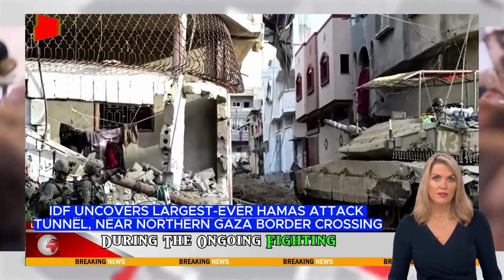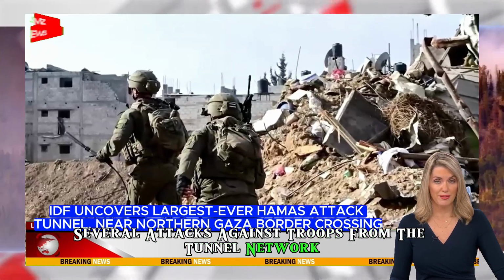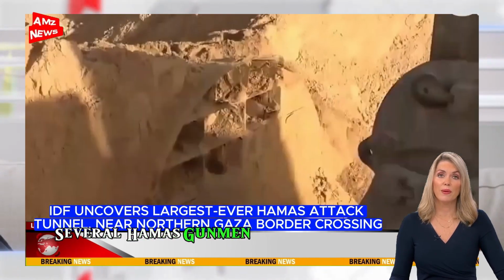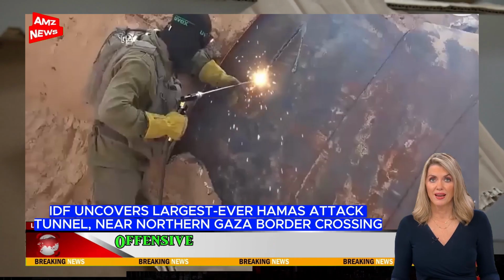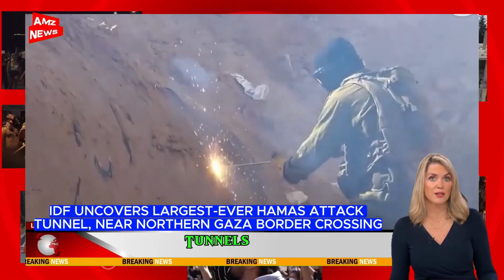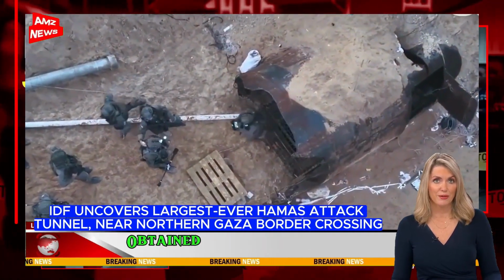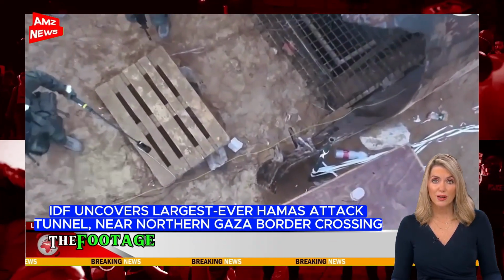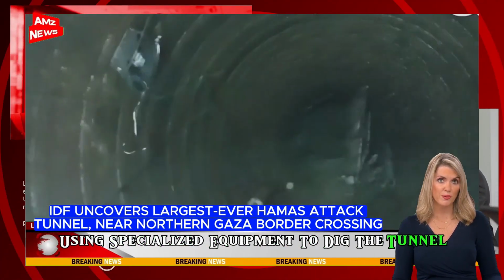During the ongoing fighting in Gaza, Hamas has carried out several attacks against troops from the tunnel network, according to the IDF. It added that several days ago, several Hamas gunmen were killed inside the tunnel. The IDF said that the ground offensive against Hamas in Gaza has provided a lot of information about Hamas's terror tunnels project. With the announcement, the IDF also published footage obtained from the Gaza Strip showing Hamas engineers constructing the tunnel. The footage showed members of the Palestinian terror group using specialized equipment to dig the tunnel.